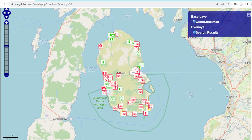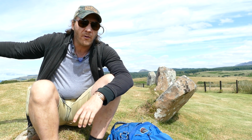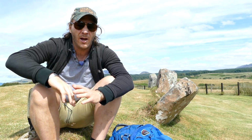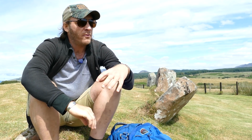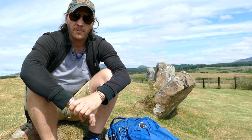There's some other sites around the island. So there's two chambered tombs up in the hills called Giants' Graves. So a link to the legend of the giants there again. And there's one more site on the way to the ferry that we're going to visit, which is right on the coast there, which looks kind of interesting. But for Machrie Moor, this is all of the sites that we're going to do today.